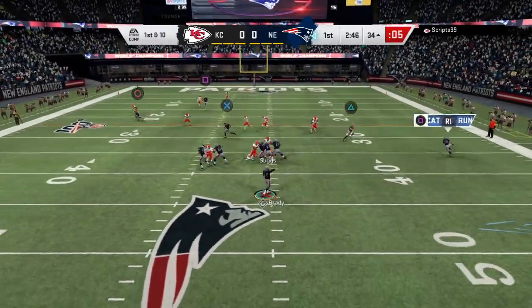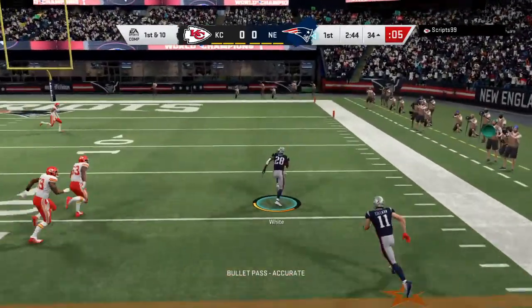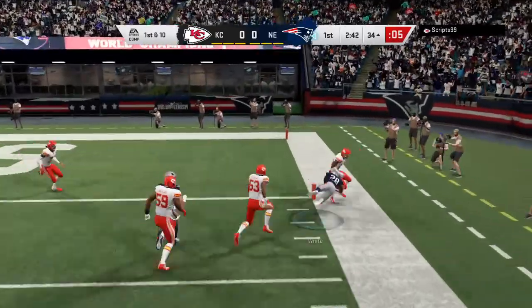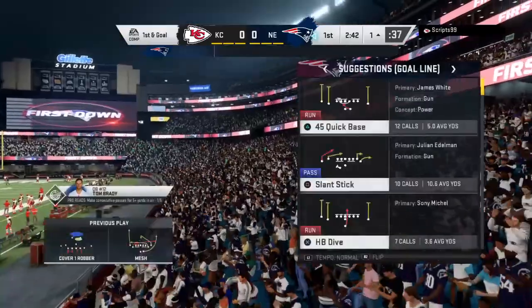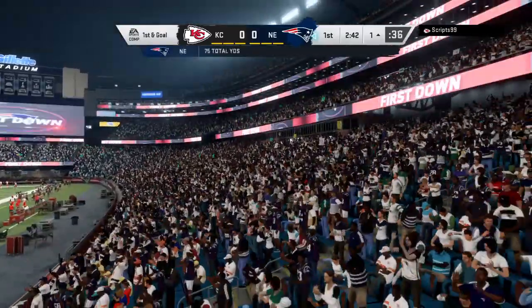Shotgun now for Brady. He gets it to James White. And so close, he gets it to the 1. Out of bounds right there. They'll get 34 yards there.